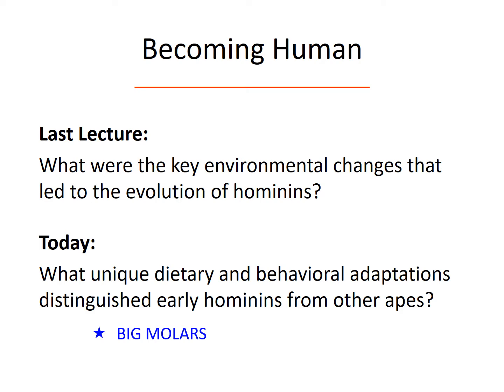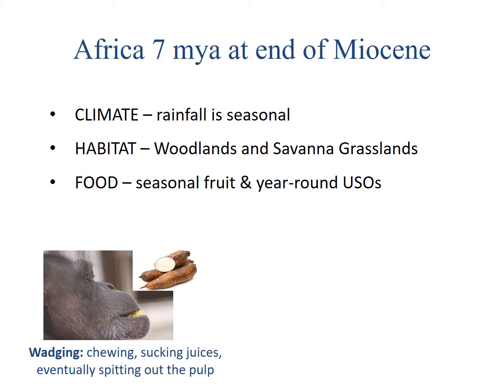These adaptations include big molars and a bipedal style of walking on two legs rather than four. So at the end of the Miocene epoch, around 7 million years ago, the rainfall was seasonal, the habitat was woodlands and savanna grasslands, and the food had changed where fruit was only available part of the year. So we think hominins that were able to survive were eating underground storage organs called oosos.